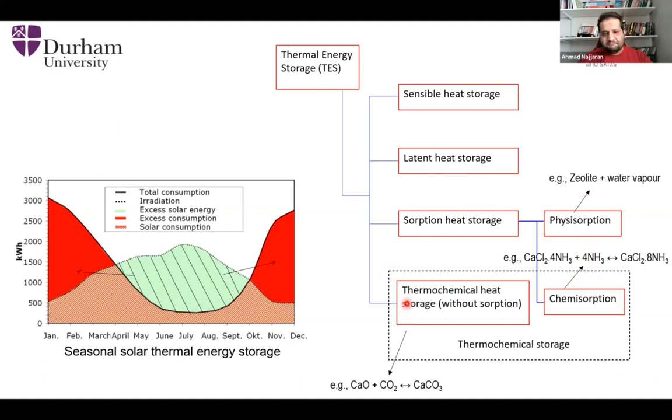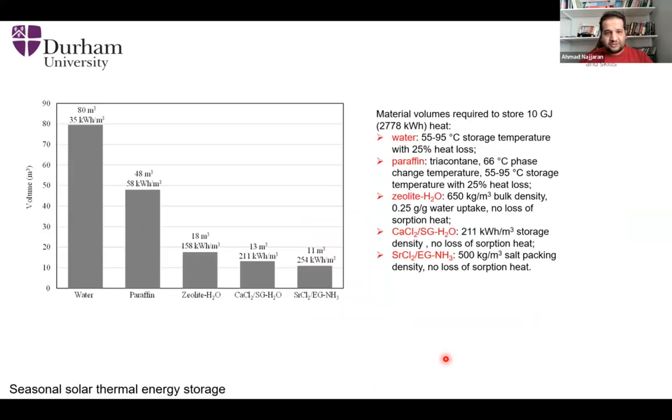And there is another method, which is thermochemical heat storage without absorption, which we are going to store in CO3. We consider thermochemical storage, but we consider the adsorption heat storage. So we consider ammonia in our technology. And there is lots of adsorbent used in such technologies. One of the indicators is the energy storage density.